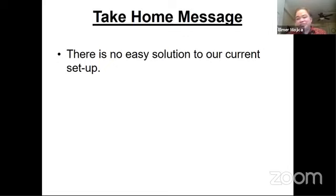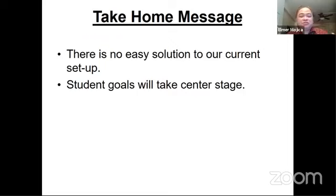We may adopt different pedagogy, but the most important one is connection to the student. There is no one-size-fits-all solution to what we have right now. And again, student goals will always take center stage. I think that's the reason why we're here. Without the students, teachers are nothing. We serve our students.